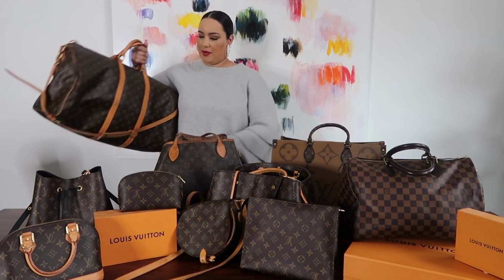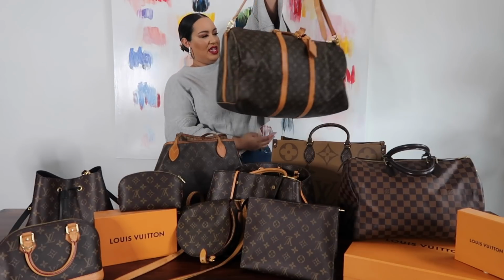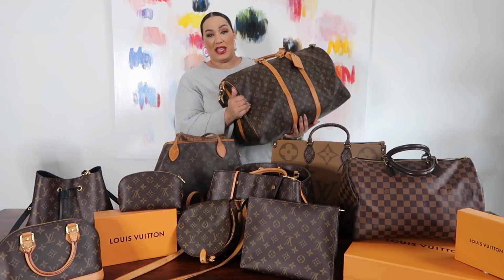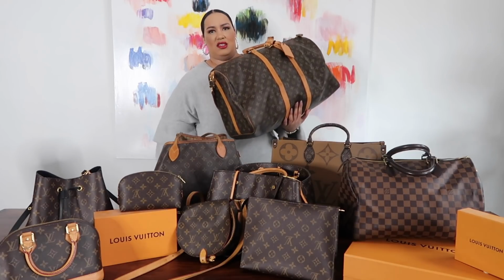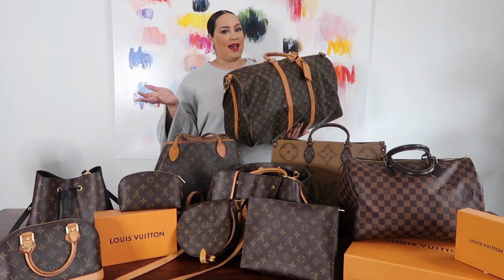Since I'm talking about these, this is the 55 bandolier. And I think there's one more size above this. Maybe. I don't know. Don't quote me. And this is just a great travel bag. I bought this one off of eBay because I did not want to pay full price for it. I think at the time the regular price was like $1,600. I think I paid $800 for this, so half.